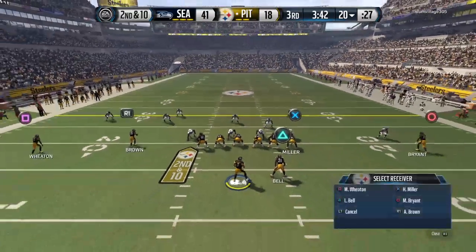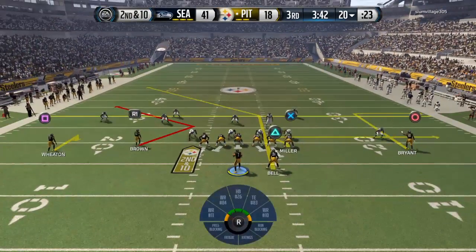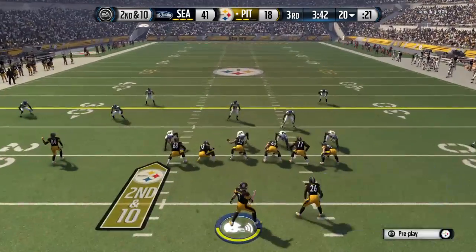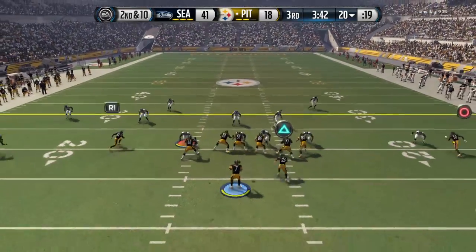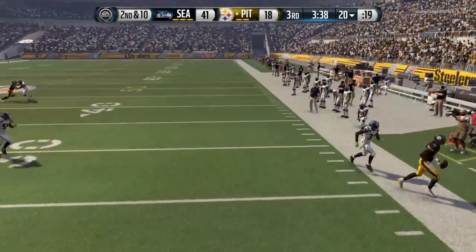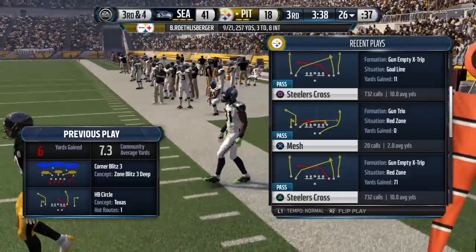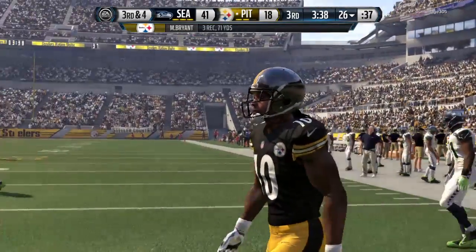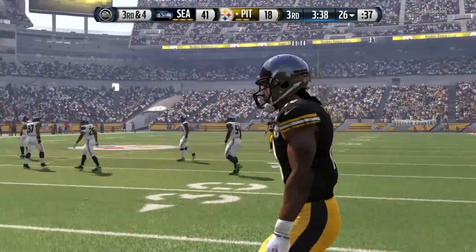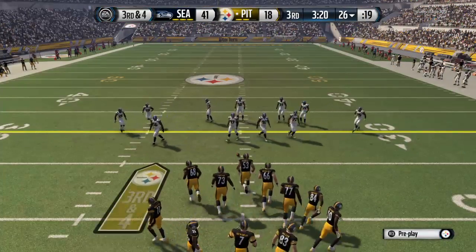Second. Roethlisberger takes the snap from the gun. A nice grab. No doubt he was going to hold on to that one. Well, the quarterback showed off his arm strength that time, didn't he? He put the football right on the money, on a line, right into the receiver's hands. Third down on the way.